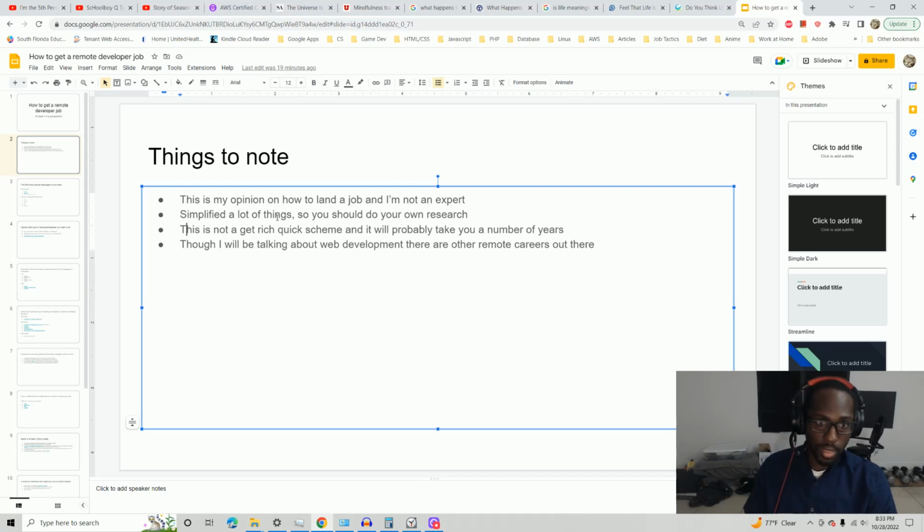Another thing I want to say is this is not a get-rich-quick scheme, and it will probably take you a number of years. It's going to take you some time, especially if you're trying to become a developer. And the question is, just because you want to become a developer, what type of expertise are you going to be in? Which I'm going to go over later on within the slides. So it will take you a number of years, but there are ways to quicken or reduce the amount of time to actually land a developer job, but I'll speak about that later in the slides as well.